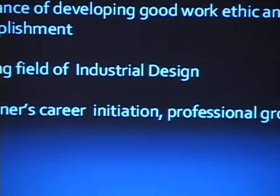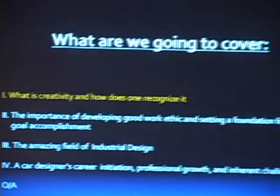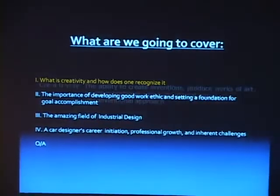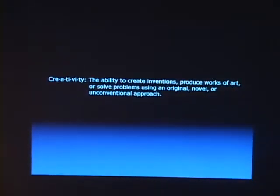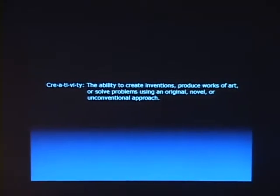All right, here are some topics we're going to cover. The first being exactly what is creativity and how does one recognize it when they see it. Creativity, according to Webster's, is the ability to create inventions, produce works of art, or solve problems using an original, novel, or unconventional approach.